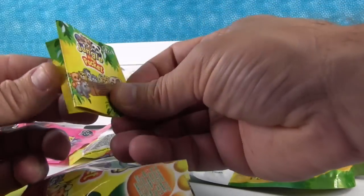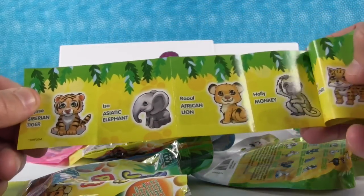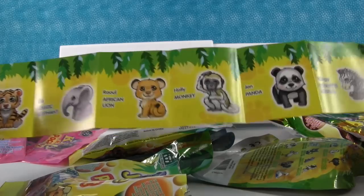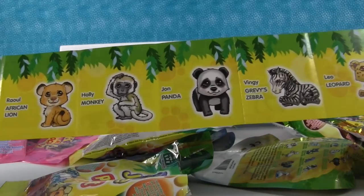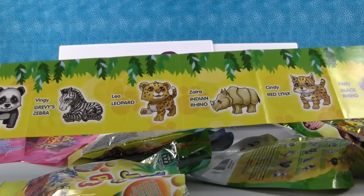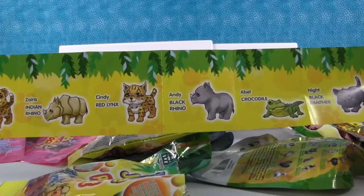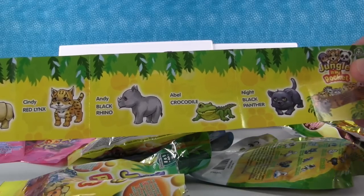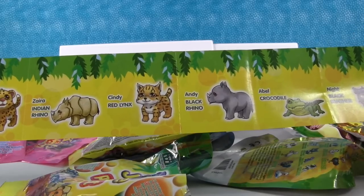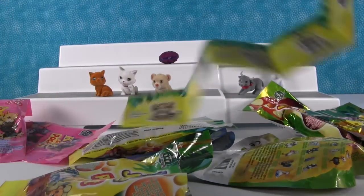Okay, there's our little card. Here's our checklist. A tiger. An Asiatic elephant. A lion. Another lion. A monkey. A panda bear. A zebra. Oh, look at the red lynx. That's really cute. Oh, and a black rhino. The red lynx looks like Ella. It does. And a black panther. And a crocodile.